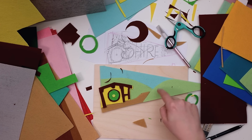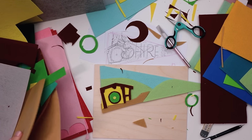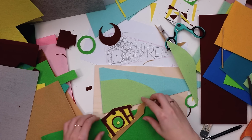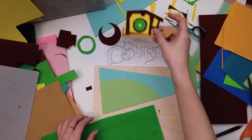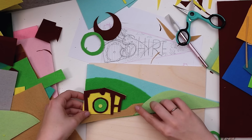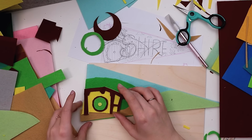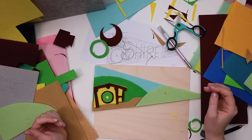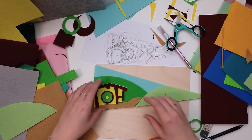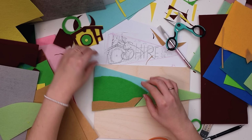I actually don't like this green at all anymore. If I were to do that in a different color, what would I use? Why not? What else am I going to do with this felt? Better or worse? Is it 1 or 2? Oh, I think that's way better. I might even need to replace this. Yeah, way better. We're like miles ahead of where we were.